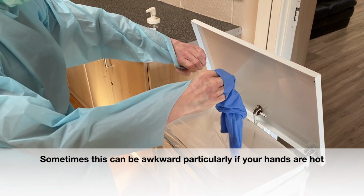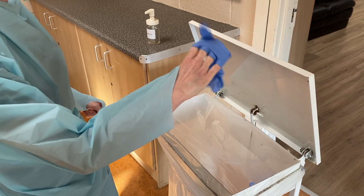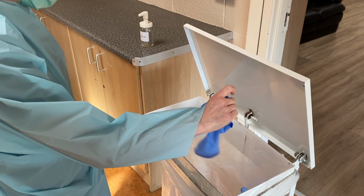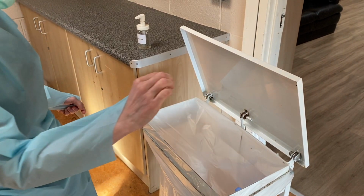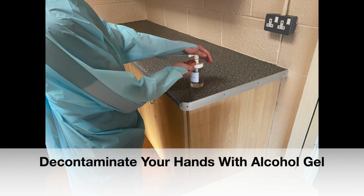Sometimes removing your gloves can be quite awkward. They can often be hot and sticky, and this makes the process a lot harder. When you have removed your gloves, decontaminate your hands with hand gel.